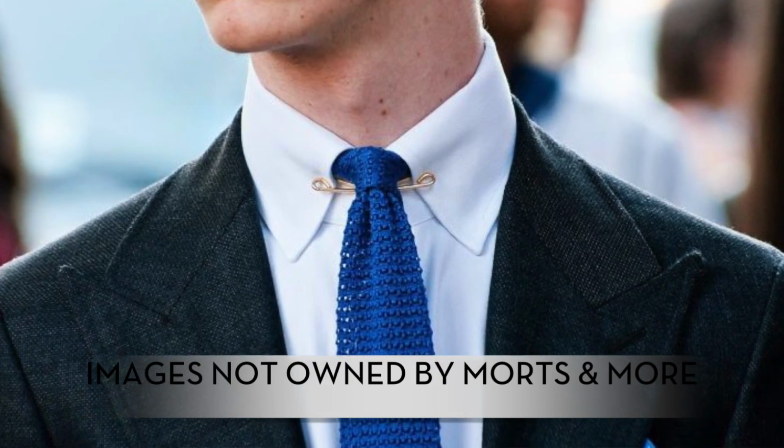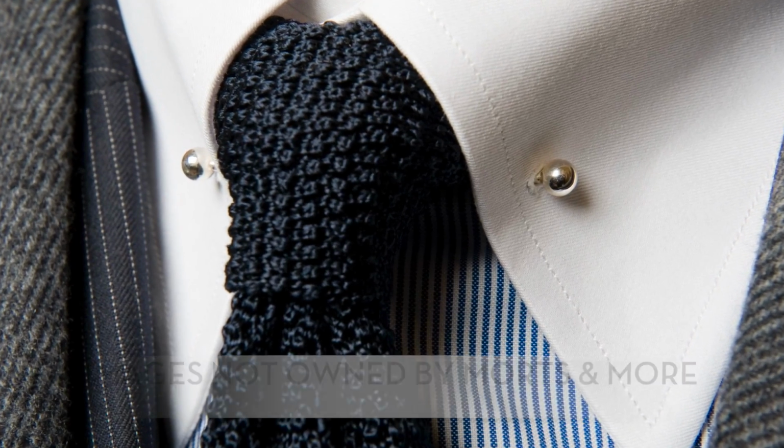What do you guys think of collar bars? Yeah, I see this question all the time. What do you think of collar pins and bars? Would it be appropriate to wear to an interview? Would you wear it in general? I saw your interview video, but you didn't mention that.